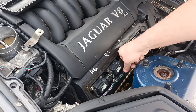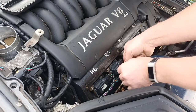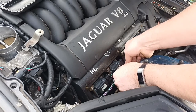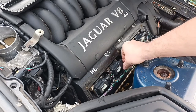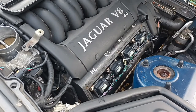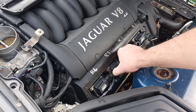So this, at first, probably seems quite a daunting job, for those of you that haven't ever tackled anything like this. But as you can see, we've only been here a few minutes, and we're already into it. It's only nuts and bolts. Right, that's those two out the way. And this should slide up.